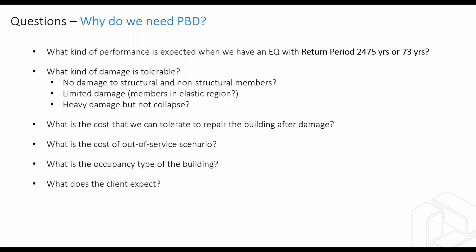If the building is out of service after a catastrophic event, what is the cost of the out of service scenario? And what is the occupancy type of the building? Is it an emergency building like a hospital or a data center, or another type of industrial building or power plant? Depending on the building occupancy, can we afford the out of service scenario? And lastly, other than necessities or other code requirements, what does our client expect? Because we are engineers and we are serving clients, of course.